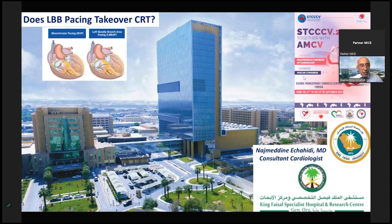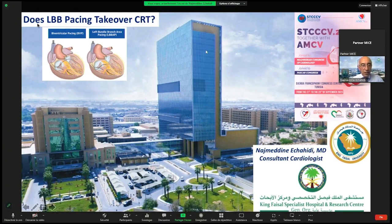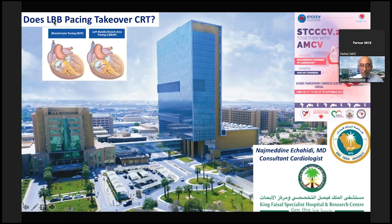So the question I was asked to treat this afternoon is: does left bundle branch pacing take over cardiac resynchronization therapy? I was about, to be honest, to change the title to instead of CRT, biventricular pacing, because biventricular pacing is just one way of doing cardiac resynchronization therapy, and we have different ways to resynchronize the heart. So my talk will be focusing mainly on the comparison between left bundle branch pacing as compared to biventricular pacing.